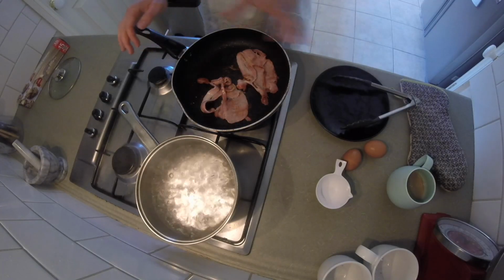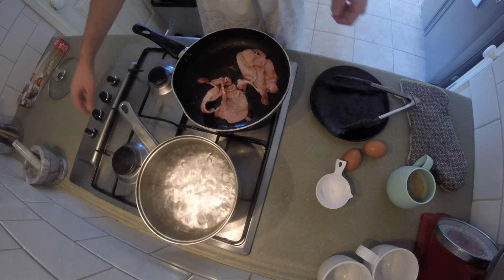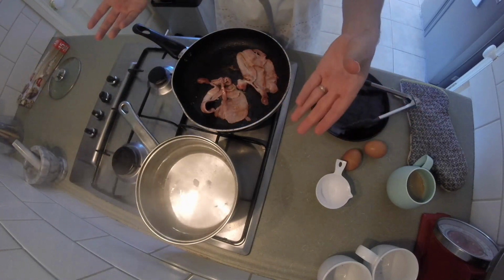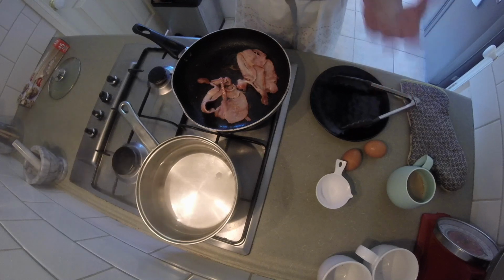Now, the bacon is just about done to how I like it. And so I am about to start poaching my eggs. Now, I want to turn this pot right down. So I just want it to be hot. I don't want it to be bubbling. Because if it's bubbling, well, a little bit like that's not too bad. Because if it's bubbling, the poached eggs are just going to fall apart.